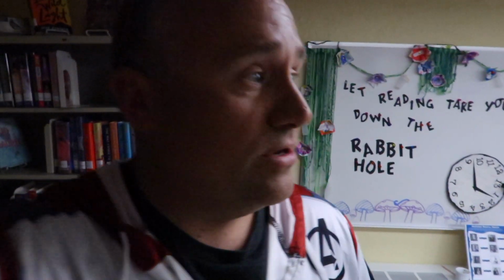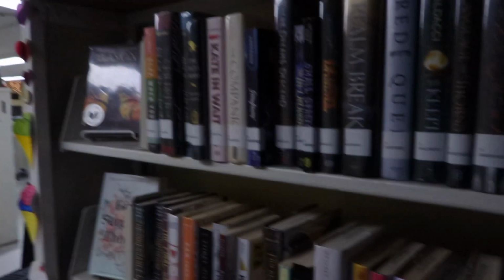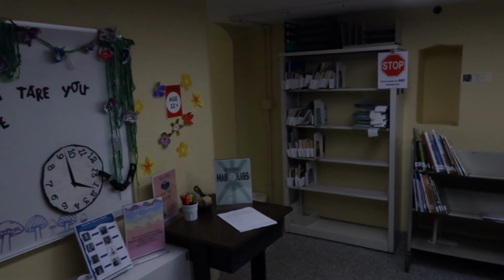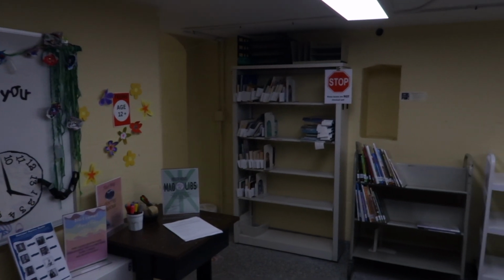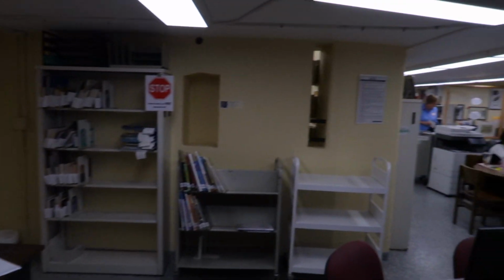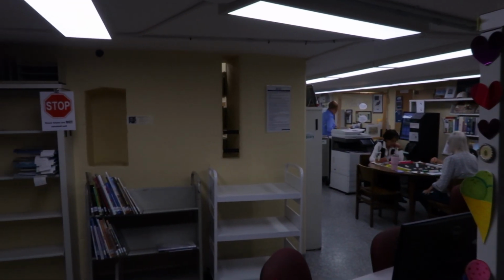So I'm not going to disturb them, but I do want to just kind of show you I am inside, and you can see they have books and they have these little nooks and crannies you can go through, and they have tables where you can sit around and read and stuff. So it is pretty awesome, pretty cool. But this is kind of what it looks like on the inside of it.